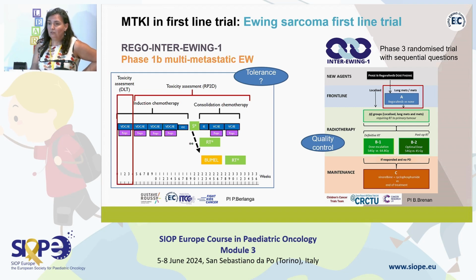And we have run it in the poorest population in first line, which are the multi-metastatic patients. If this regimen is tolerated by the patient, then the idea is to have a randomized trial in the Euro Ewing 1 protocol as a first question for all metastatic patients.